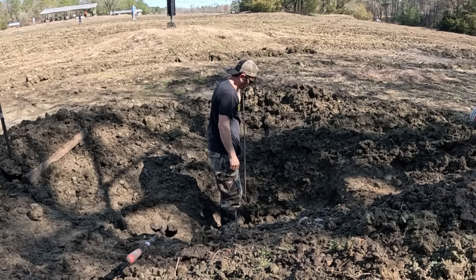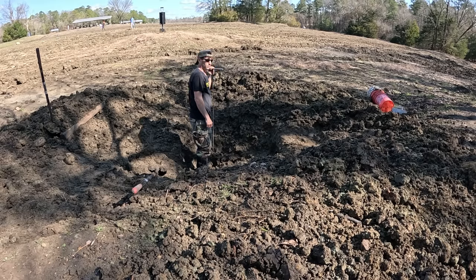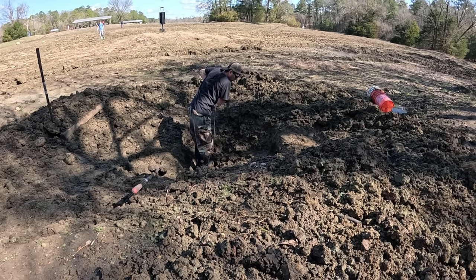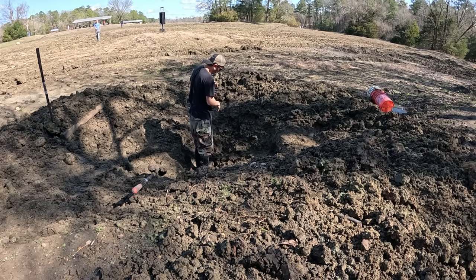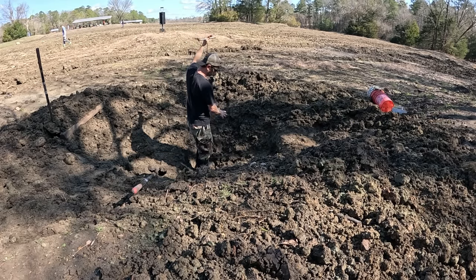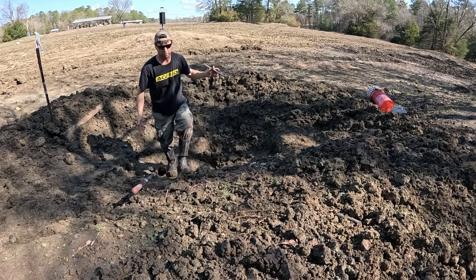I don't know what that is. It sounds and feels like a rubber bouncy ball. I went through it and it's just solid crunch. We need to focus over here. I'm not sure what that thing is. Feels like a rubber ball.